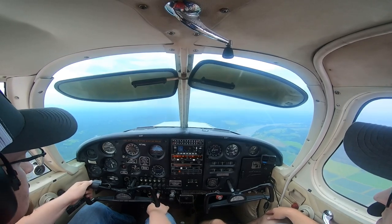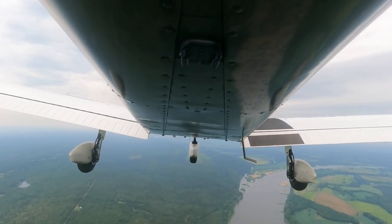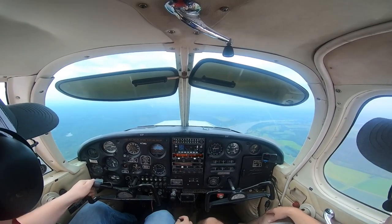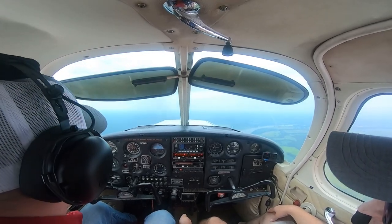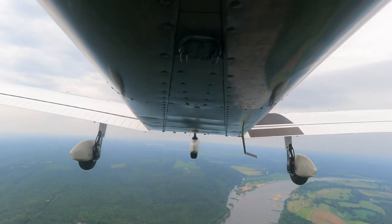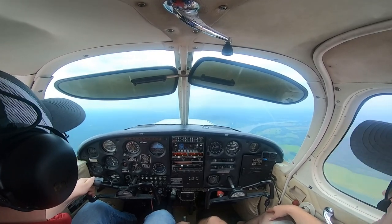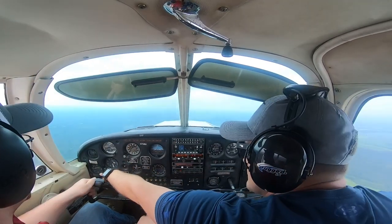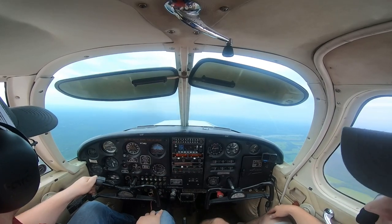First notch of flaps. Yep. First notch of flaps, okay. Now what are we looking for? So, looking for climbing in altitude, we can go second notch of flaps. Okay. And as we continue to climb, we can go third notch of flaps. Climbing at 70 knots. So okay. I didn't actually see a positive rate of climb yet. Okay. But now I'm starting to see it, so you're good now.